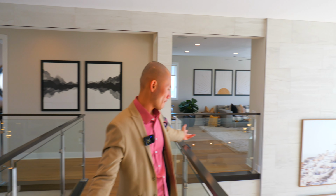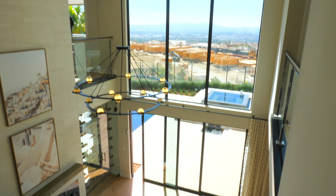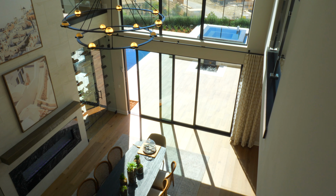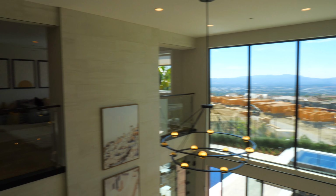All right, folks, what do you guys think? Check it out. Okay, so we got a 20-foot ceiling. Check out the big old window right there. Check out the view. If that view and that window isn't enough to make you guys want to buy this house, I quit. I quit my job right now, okay?